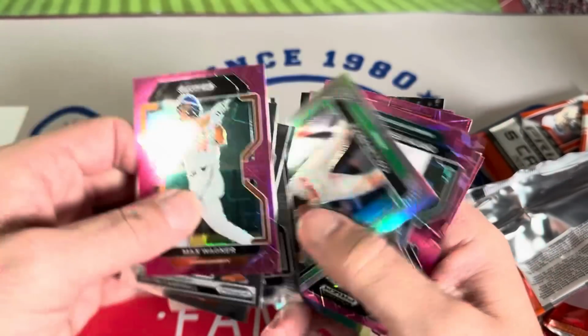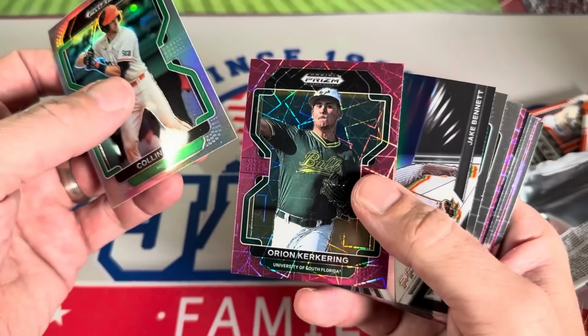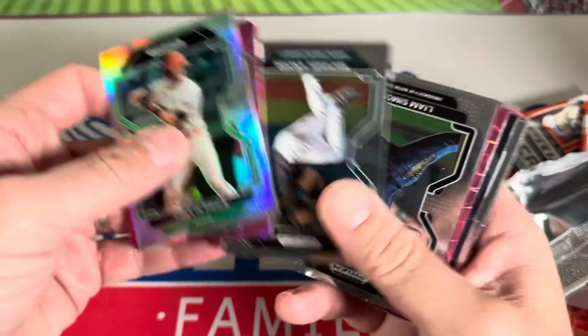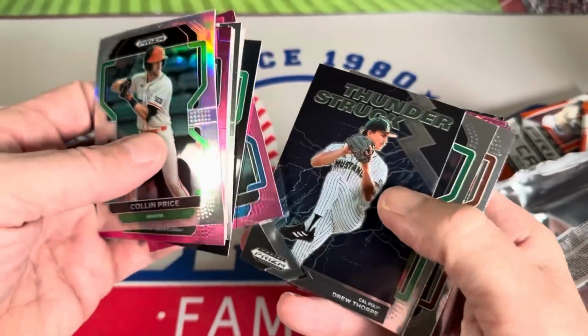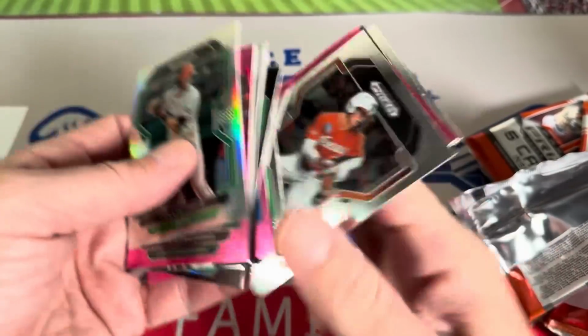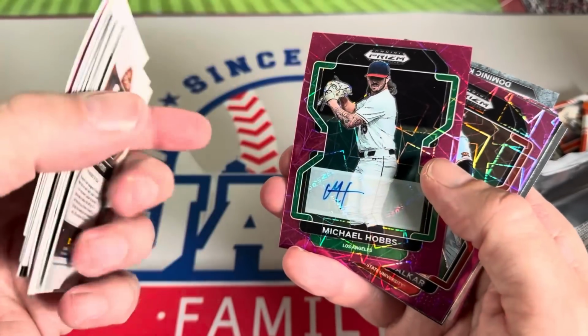And we'll see what else we got the rest of the way with all these draft picks. Got a Ryan Keckering right there for the Phillies. It's not a bad one. Jackson Ferris. Another Jackson Ferris. Douglas Hodo. Man, I've never heard of Douglas Hodo before. How about another autograph? Look at this.